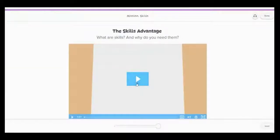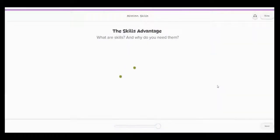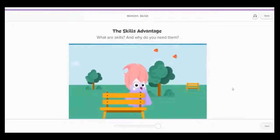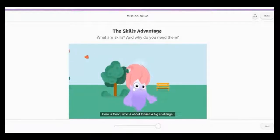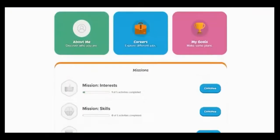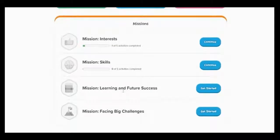So here they take the skills advantage and they find out how skills are important and how you have to work at skills for them to get better. And that's the 4th grade and the skills advantage. Now we're going to move on to 5th grade. And the 5th grade mission is called Learning and Future Success.